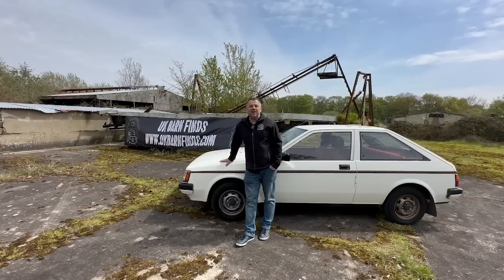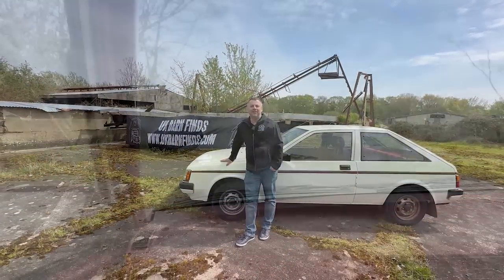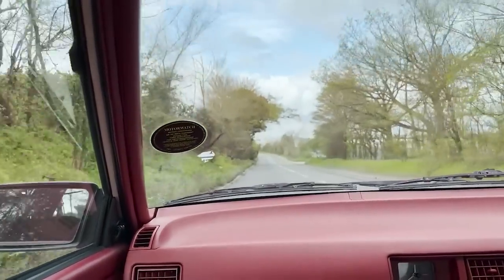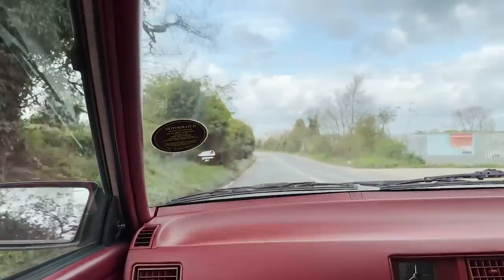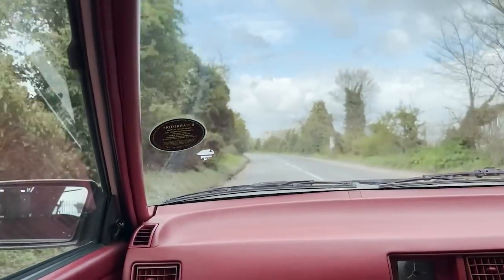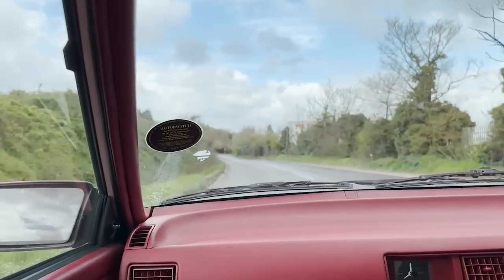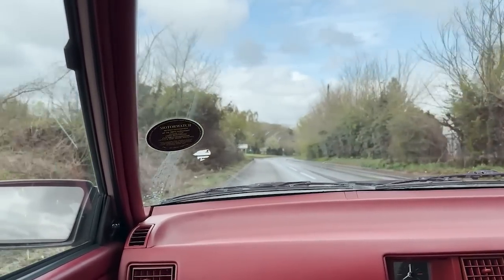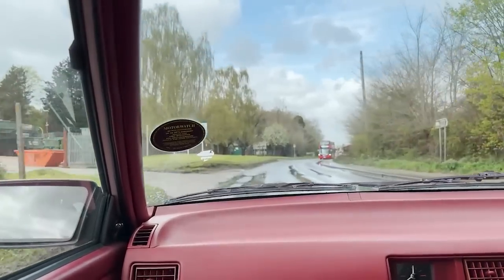There we go. So, after all that excitement, I could not wait to take it on a little local test drive. Claire has asked me to do a little road demonstration of our Datsun New Cherry. And anyone in a relationship will know that when your other half asks you to do something, it generally means they expect it. So here I am. I've very professionally strapped an iPhone to the passenger headrest. So you're getting a passenger eye view of everything.